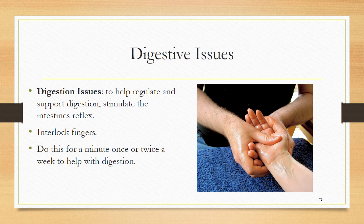Digestive issues. You can help regulate and support digestion and stimulate the intestine reflex. You can interlock fingers to stretch out the hand. You can roll a ball around the lower area of the palm or heels of the hand and do this for a minute once or twice a week to help with digestion.